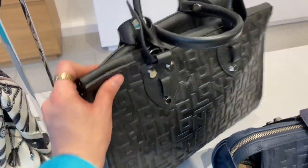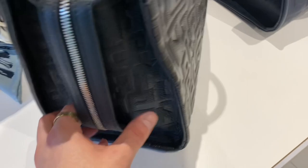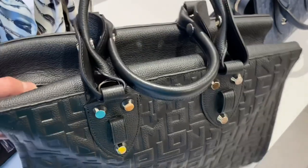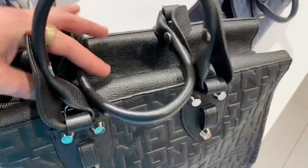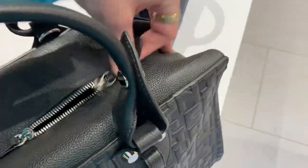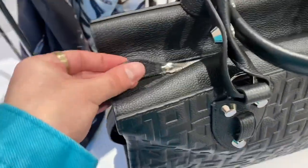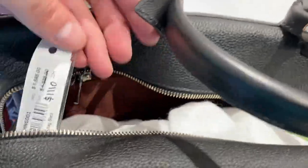So the one I just tried on was a barrel bag. And then this one is a massive, high fashion tote bag almost. A top handle tote. I actually really like these. These are very biker-esque almost. Very punk. I love punk. And the leather on the inside was gorgeous, too.